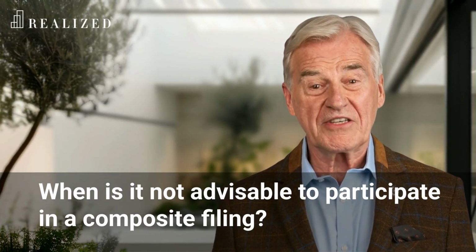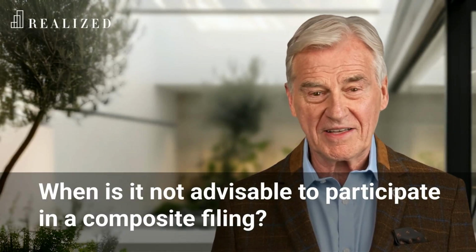When is it not advisable to participate in a composite filing? In cases where there may be a dispute about an individual owner's resident or non-resident status with respect to a particular state, that owner may cautiously decide to opt out of the composite filing. This move will allow more time for the owner to resolve any issues without facing potential penalties.